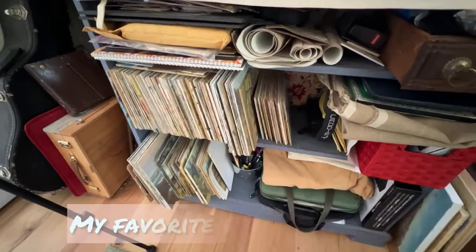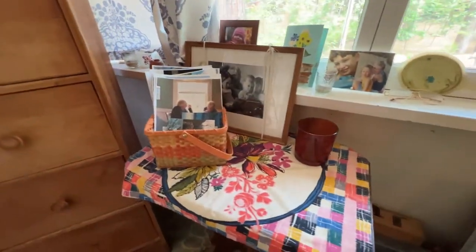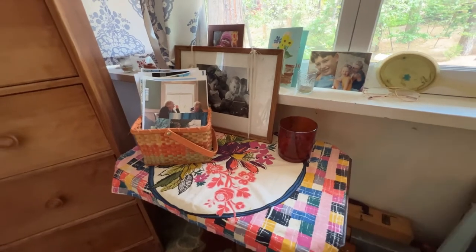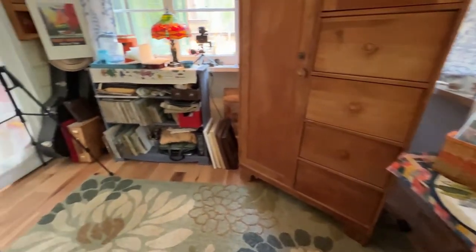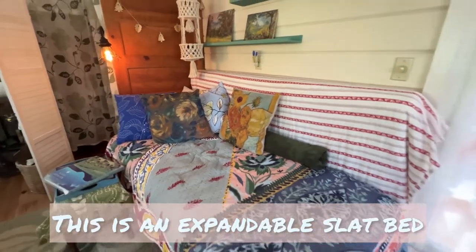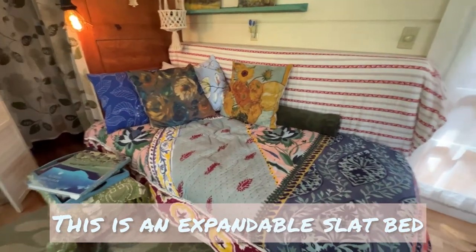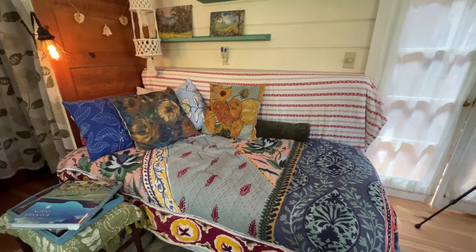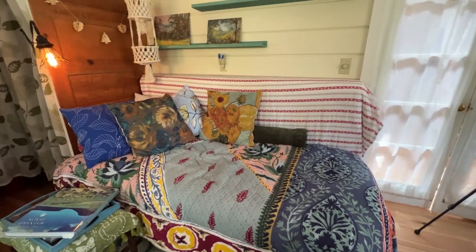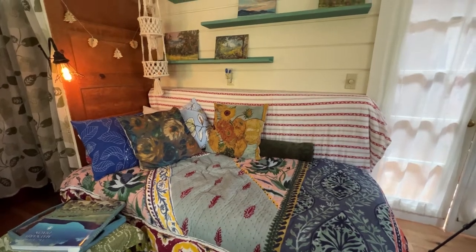I'll look through my studies. I'll look at my photos sometimes in this space or at this table. Sometimes I'll sketch here or back on the sofa. This actually pulls out into a queen size bed, which almost never comes out. But if by chance we have guests, this is the place where I can go ahead and let them stay.